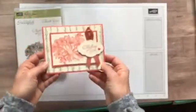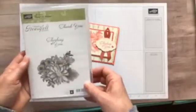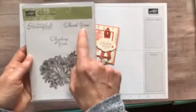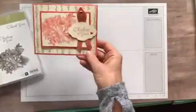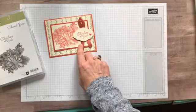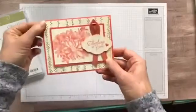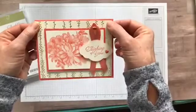So I love this stamp set. It also comes with some awesome greetings that we can always use more of. One is sending heartfelt thoughts, and a thank you, and then a thinking of you, and that's what I used on this one. The other thing that we used on this card, I did not bring my annual catalog, but this is part of the Bundle of Love designer series paper.